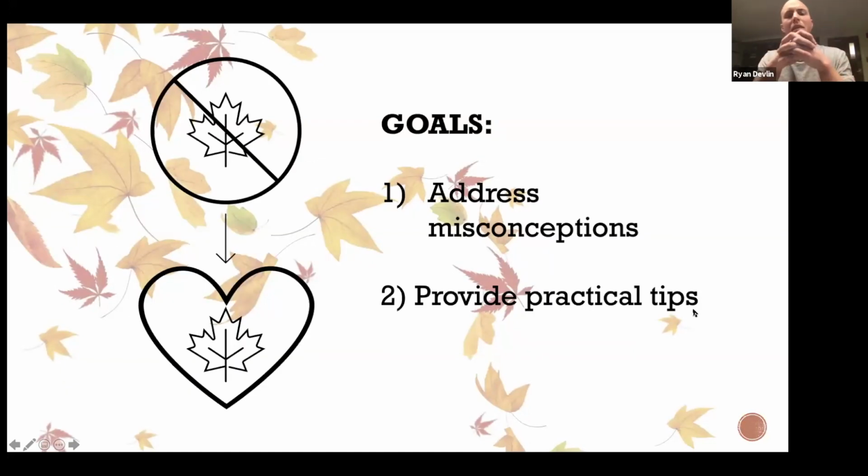So I have two goals in the presentation for today that I would like to focus on. One, I would love to address some misconceptions about leaves and leaf fall in the landscape. And two, I'd like to offer some practical tips for managing leaves in your own landscape based on practices that we do at the Arboretum here.